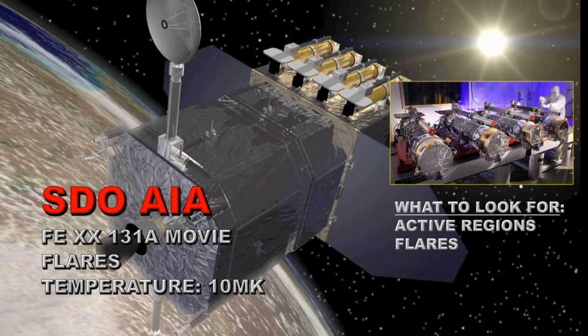Now the best channel to see flares in is the iron 20 flare channel at 131 angstroms from the AIA instrument. It has a temperature of about 10 million degrees Kelvin.